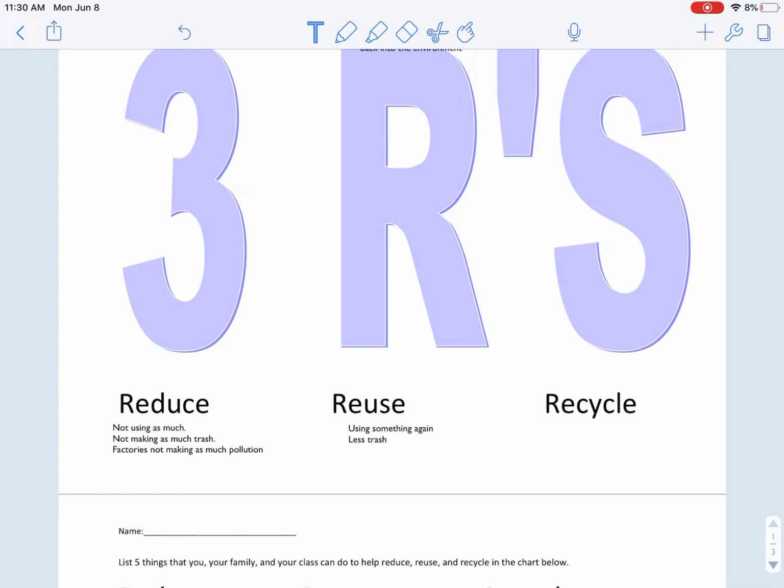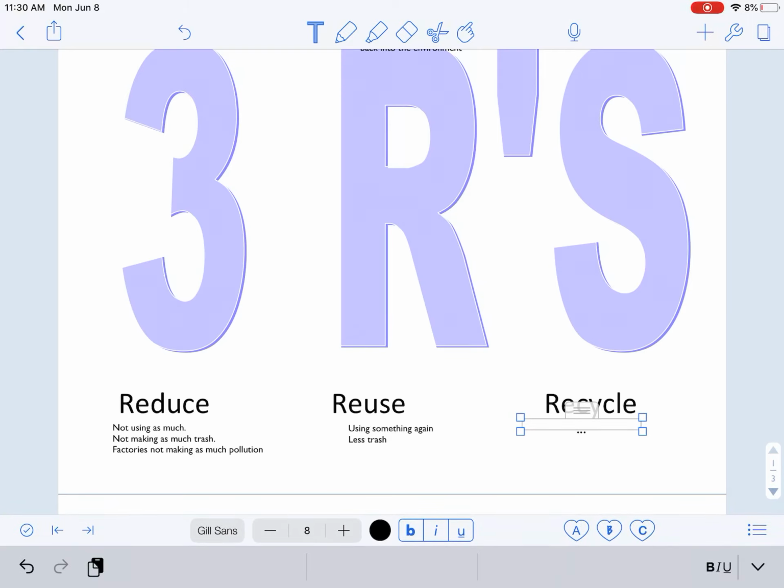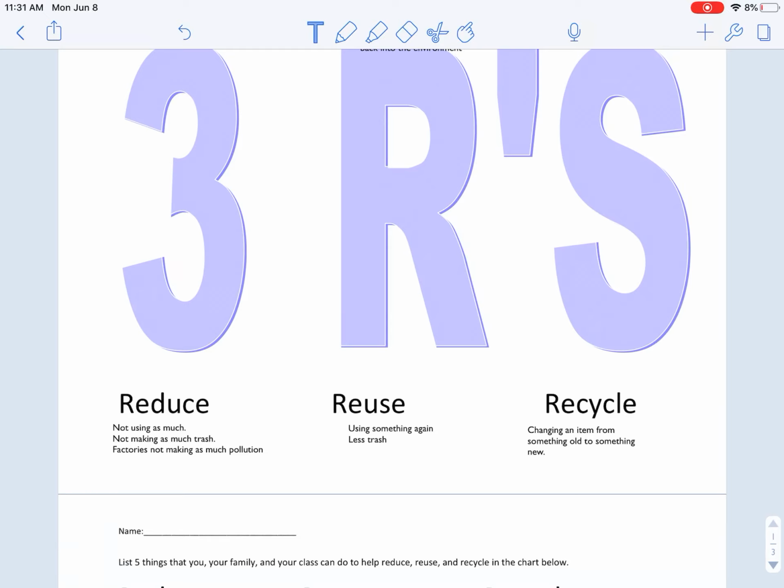And finally, recycling. Everyone wants to say, oh yeah, put it in the recycling can. Well, what exactly are you doing when you're recycling? You're changing an item from something old to something new. When you take a Coke can, you drink it, you throw it in the recycling can, it becomes a root beer can. Sure, a can has become a can. But you know what? You can actually take that can and make it into a brand new product. You can do that as well without sending it to the recycling plant. You can make that can into a bird feeder or something else. You're taking an old object, something that you would normally throw away, and you're creating something new out of it.